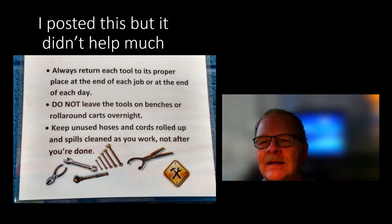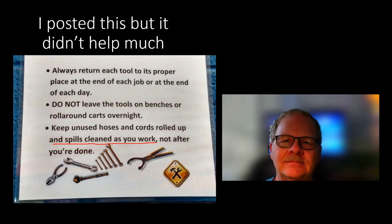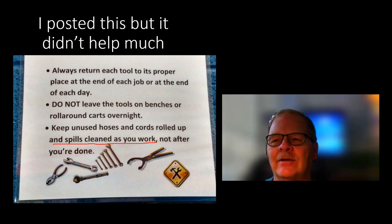Keep the spills cleaned up as you work. Sometimes you're going to have a little bit of a spill, but if you make a spill, it's a really good idea to clean those things up as you work, rather than having all of that stuff hanging over your head to do later.